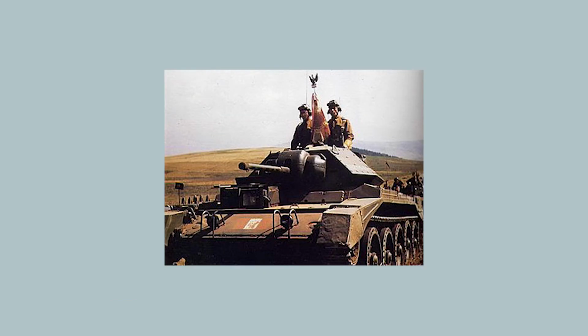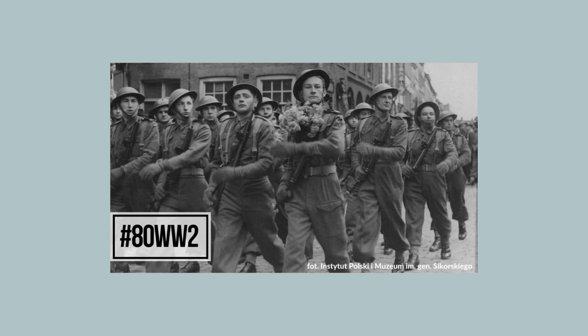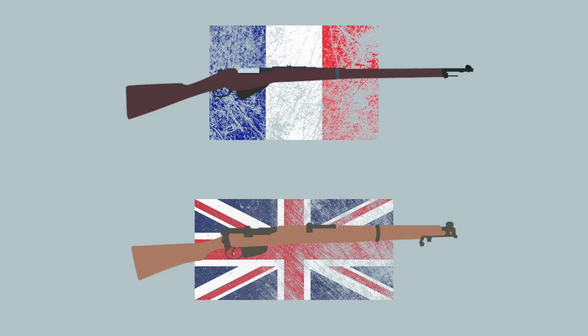Some smaller cells of the Polish armed forces reformed in the east in the USSR as the Polish armed forces in the east. These reformed versions of the Polish armed forces would go on to use Lend-Lease equipment and would not have the same equipment as being depicted right here. The carabiners would have been phased out in favor of Berthiers and SMLEs, all different foreign rifles issued to them by their foreign allies. Poland didn't go down without a fight.